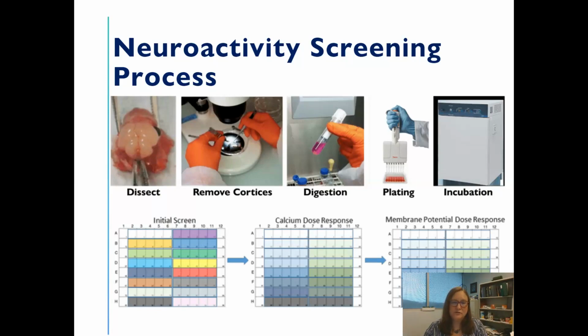Then for our initial screen, we use tetrodotoxin from the pufferfish, also known as halneuron, because it's a voltage-gated sodium channel blocker, and that causes these rhythmic calcium oscillations to stop. We also use veratridine as our positive control because that's a voltage-gated sodium channel activator from the lily plant, and that causes an influx of sodium, which then results in an influx of calcium. And so that gives us our positive control.